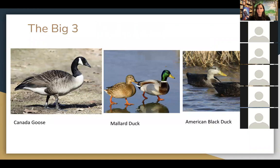So the three most common species that we see here are Canada geese. I hope everyone has seen a Canada goose before. And then mallard ducks and American black ducks. So if you come on any day during the winter, you should see all three of these birds. So those are the most common.